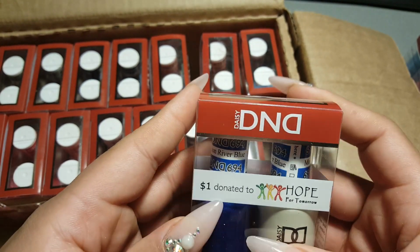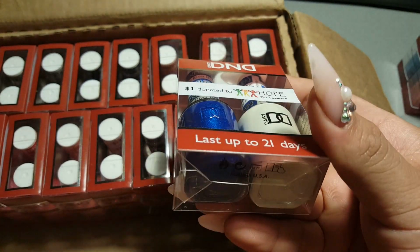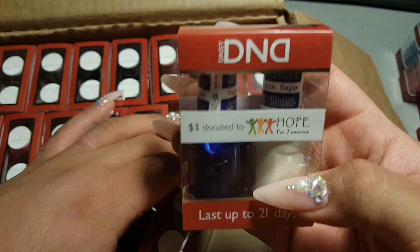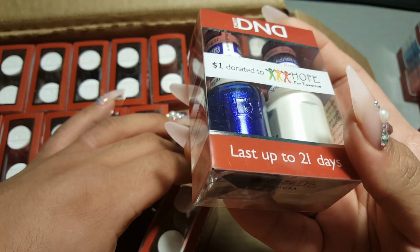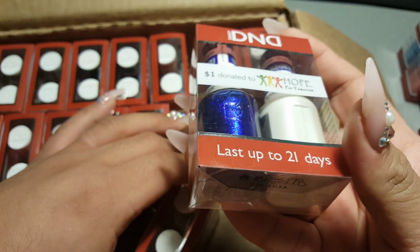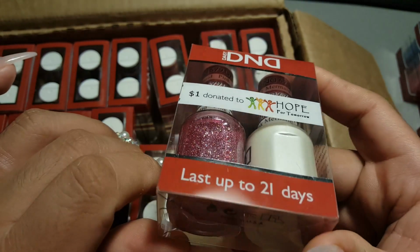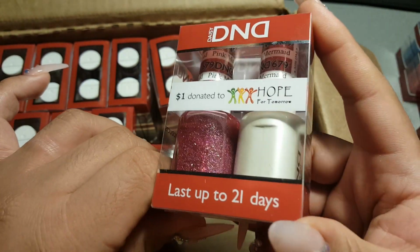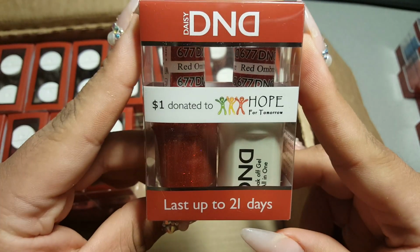Moon River Blue, 694. 693. Sugar Spun. That's a little bit darker. 679 Pink Mermaid. Now, if you guys are wondering where I bought these, on eBay. So you guys can actually get them on there.